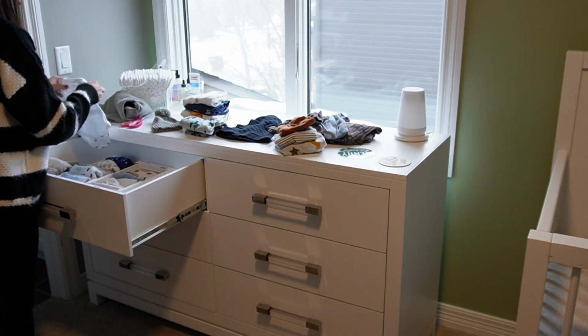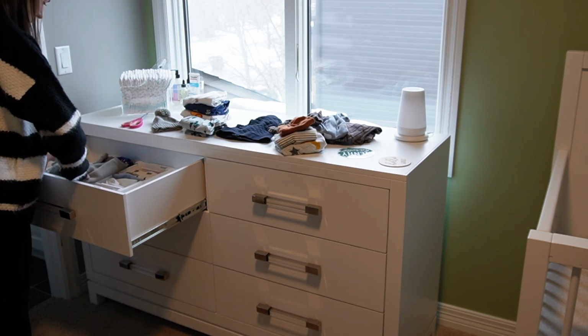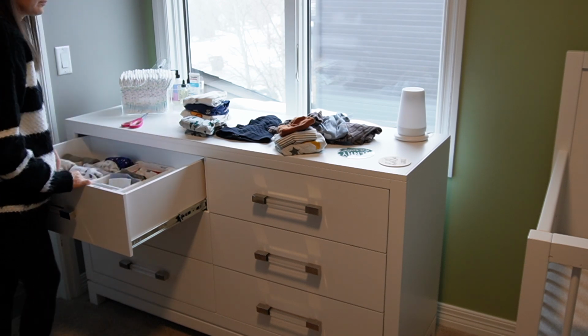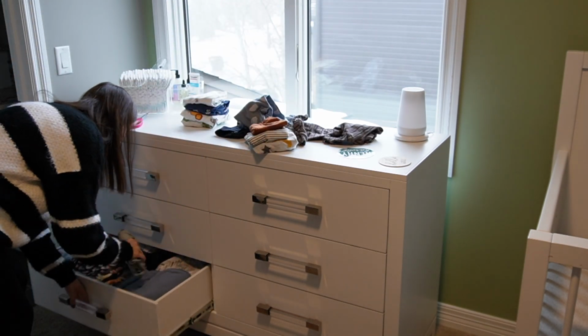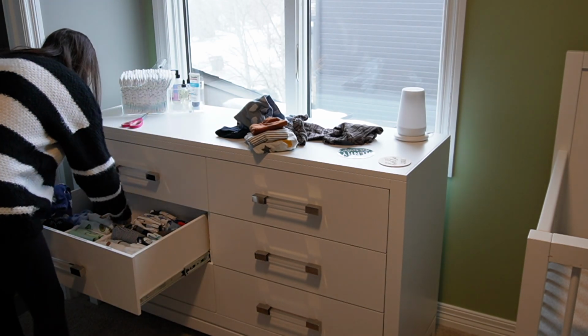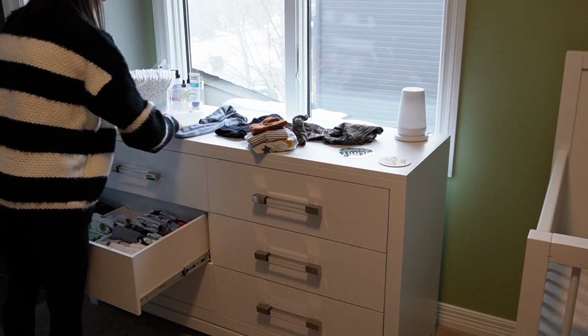So the labels are really easy. They don't damage the furniture. I just peeled them over and shuffled them around. And I've been moving out his newborn clothing as it gets too small, putting it in a bin in the closet that says too small. And then once that drawer is empty, I can shuffle things around if I want to move up his 0 to 3 month and then move in another size as well.